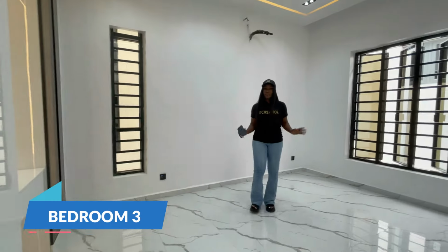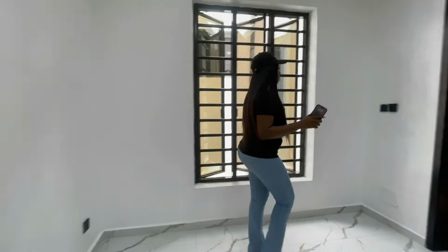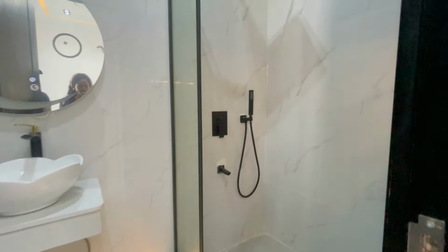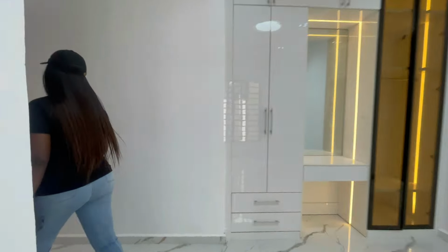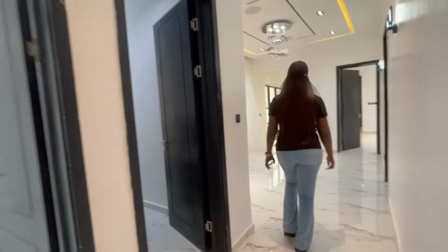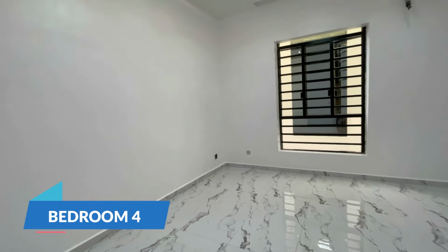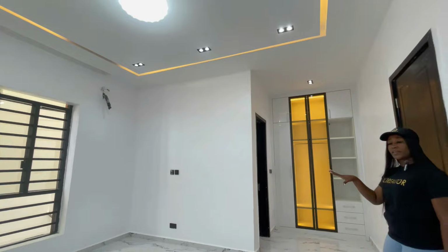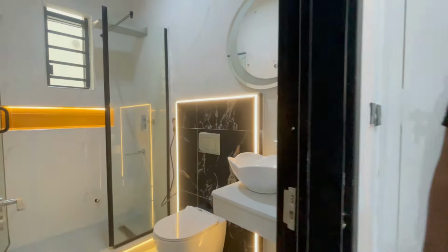Right here is bedroom number 3, the third room we've seen in this house. You can see it's spacious. And then over here we have the bathroom. Check out the beautiful lights. We have inbuilt speakers in all rooms. And then we have the fitted wardrobe here. Over here is the bathroom.